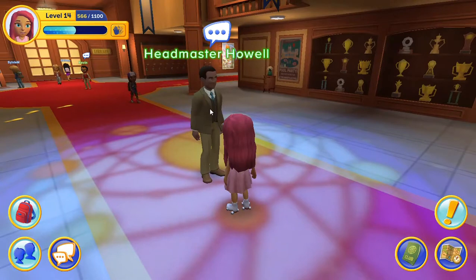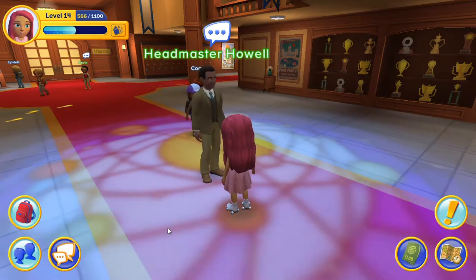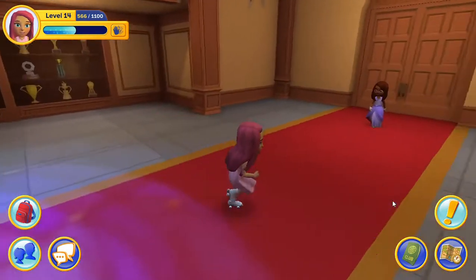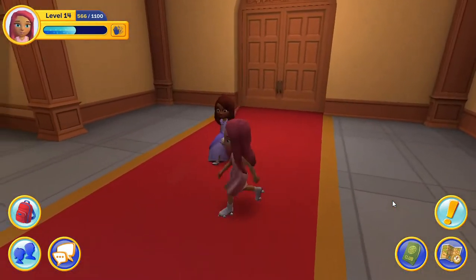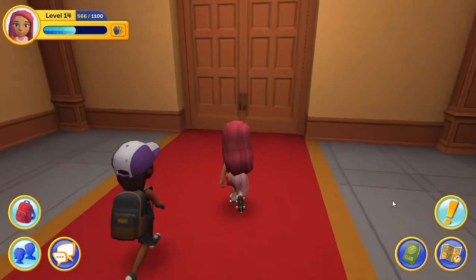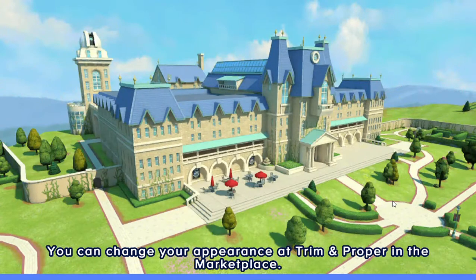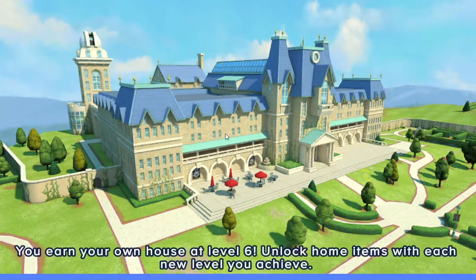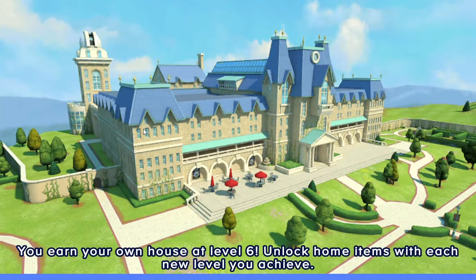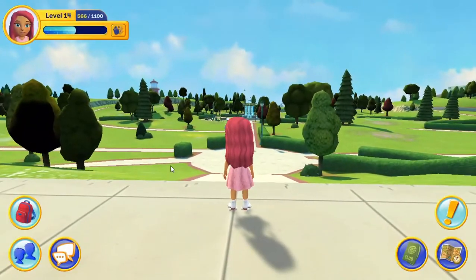Oh. There's a kiosk here in the main hall. If you search for Angle, you should... Yeah, blah, blah, blah, whatever. I'm skipping class today. I feel sick. I don't want to do class. Bye-bye. Look at how beautiful the outside of the school is. Too bad we can't go on the second floor until we're at, like, 38-9 levels. There's, like, 150 levels, probably.